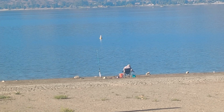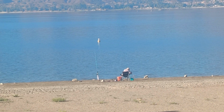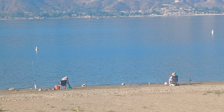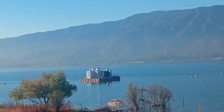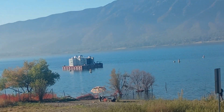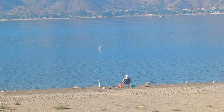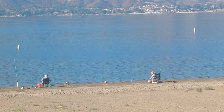And they got like 4 or 5 well pumps out there, pumping water up out of the ground, trying to keep the lake level up. And that thing out there, I believe, is to help keep the lake clean. Because if you get on top of that Ortega Mountain, you see what looks like long tubes going out to the lake.